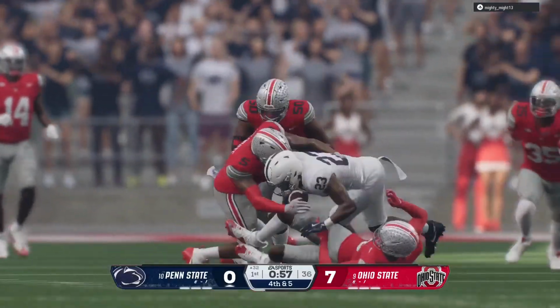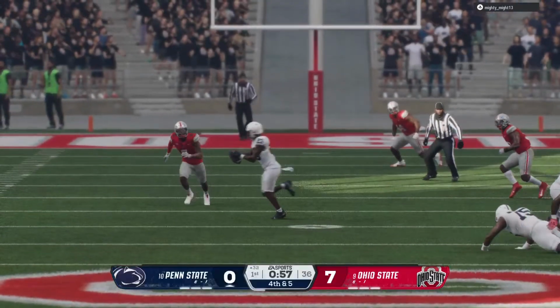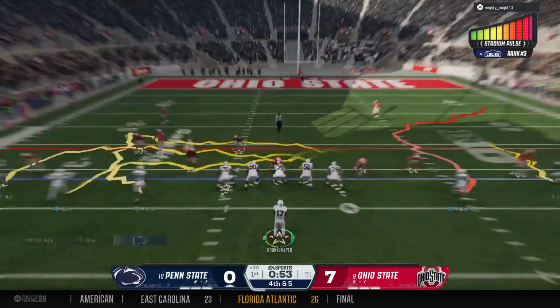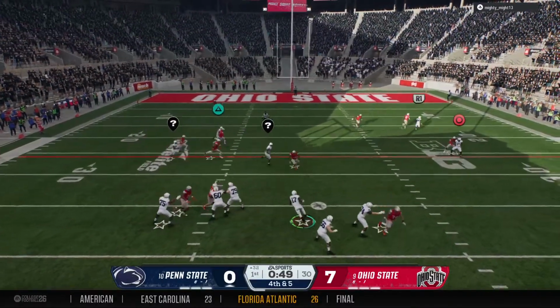Listen, I know this running back is shifty. I know he's really good in the open field, but that's just asking too much of him at this point. Third and long situation. He wasn't going to be able to make that extra guy miss, trying to get that first down. On fourth down, they'll pass for it.